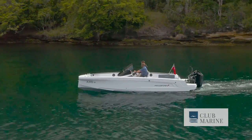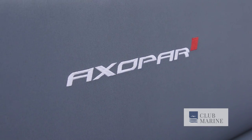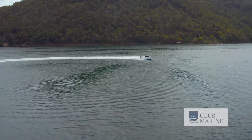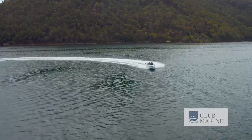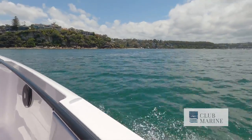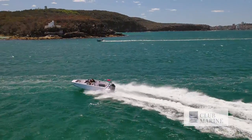After spending a day on the Axopar 22, there is no doubt that it lives up to that Axopar reputation. It truly is, like the rest of the models, a driver's boat. Intensely fun to get behind the wheel, plenty of power, and handles like a sports car. And then when you get into the rough stuff, that hull and that performance shines through.